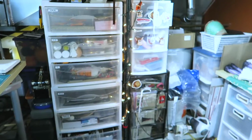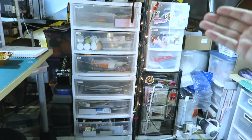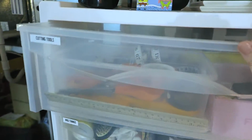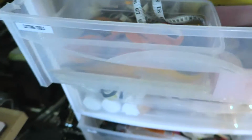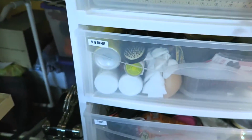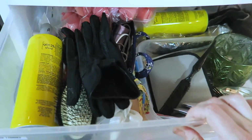Here we go. On a whole, here's what they look like when you look at them, but when you get close, you see that they are organized. My top drawer is all of my cutting tools. Yes, even in little compartments to keep yourself safe because cutting tools are sharp, as well as my measuring tapes. Don't know why those are in there, but they're in there. My wig things and random gloves.